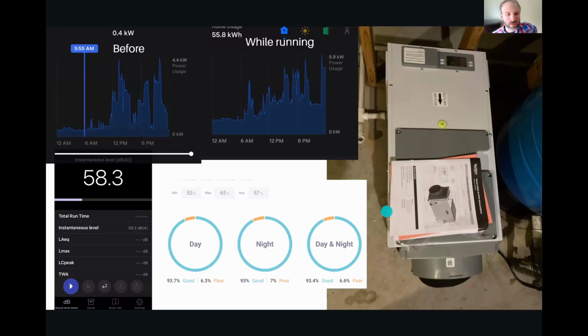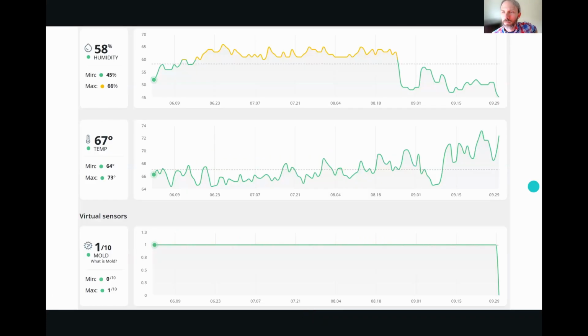But overall, it was effective. Here is the adjacent room, which had high humidity and dew point, and it went down significantly lower. Now let's take a look at mold risk and indoor air quality.